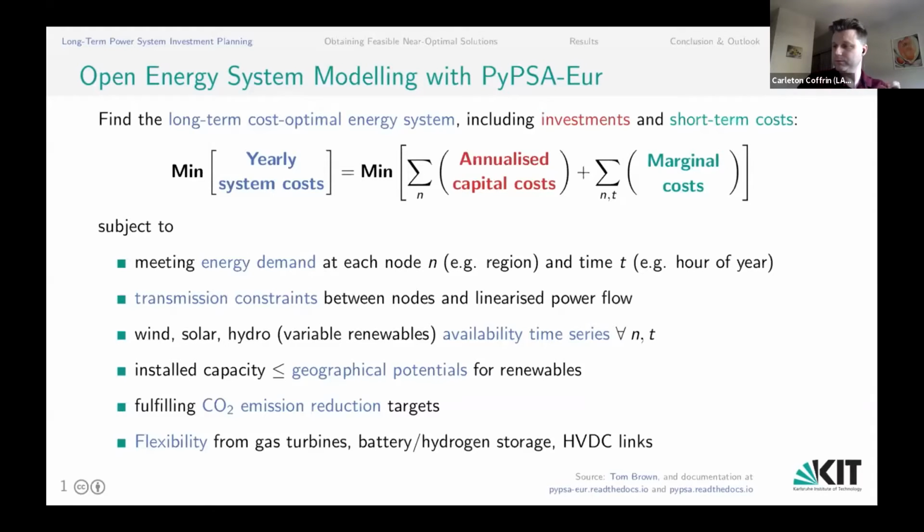We moreover demand that energy demand is met at each node in each point in time, and we introduce transmission constraints between the nodes as well as multi-period linearized optimal power flow. This set of constraints moreover includes limits on the availability and potentials of renewables, which are derived from reanalysis weather data and land use databases.